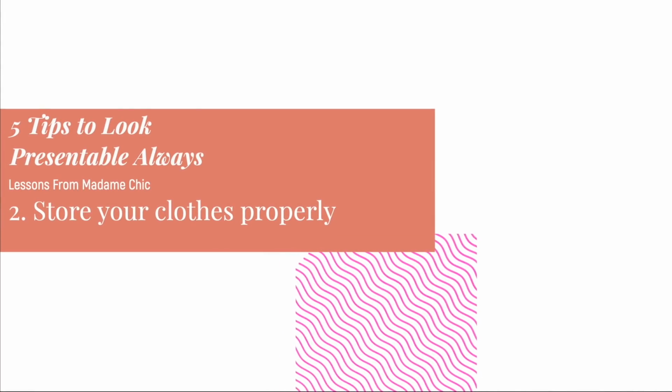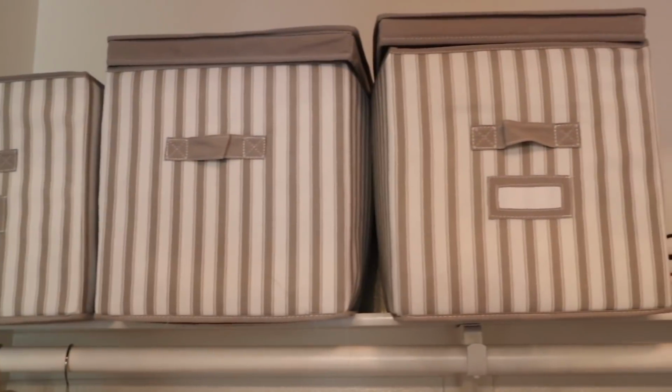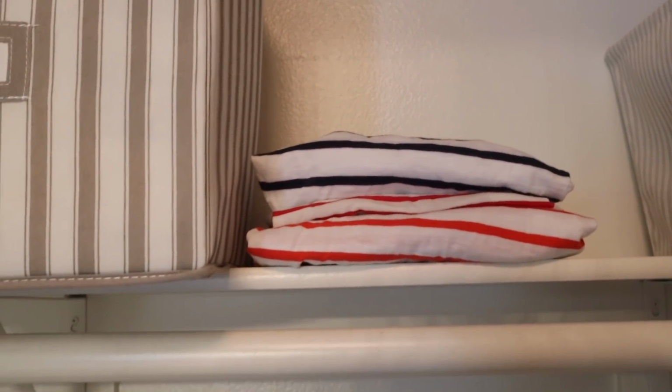Tip number 2 is to store your clothes properly. So you might get as far as ironing your t-shirt, okay? Let's say that you've ironed your t-shirt or steamed your blouse, whatever it is, and then you fold it and put it away. Now, I like to fold my t-shirts, and I have been folding them, but sometimes I find that when I fold my clothes, they just get wrinkled again. I mean, there's just new wrinkle lines from where the fold was.